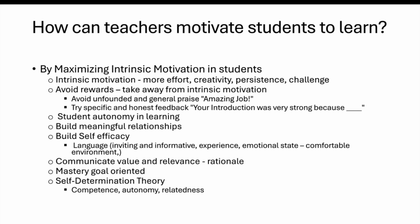And building self efficacy is also very important. Self efficacy is the belief of the student that they can accomplish a particular task. So this can be done through a variety of different ways, through language. Your language should be inviting and informative to the student, and it shouldn't be limiting and saying you have to do this, you have to do that. You should use words like should, suggest, available.